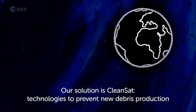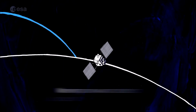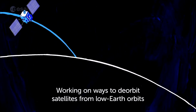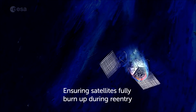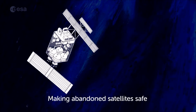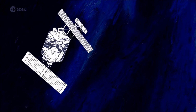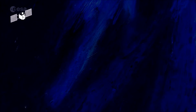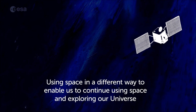To prevent the production of new debris in either space or Earth, Clean Space's CleanSat program is working on innovative ways to deorbit satellites from low Earth orbits, using a sail for instance, developing design and materials methods to ensure satellites fully burn up during re-entry, and making sure that abandoned satellites make safe any and all stored energy that might one day trigger orbital breakups. CleanSat technologies will allow future generations to keep using space and exploring our universe.